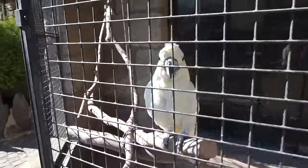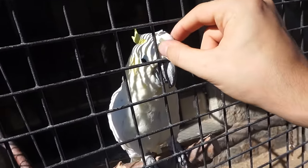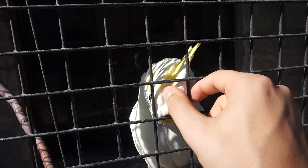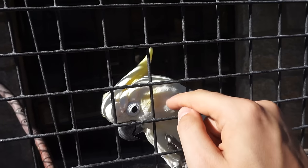Hi. More pets? You can have more pets. Want me to preen your feathers? I can preen your feathers. Someone likes the rubs. Someone likes rubs quite a bit, huh?